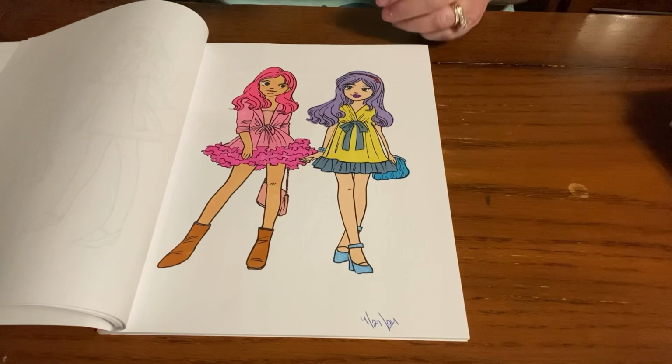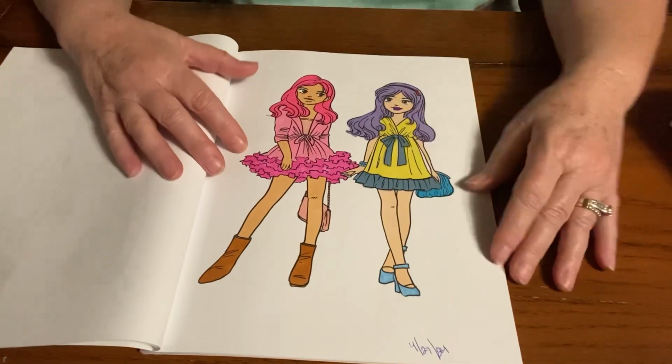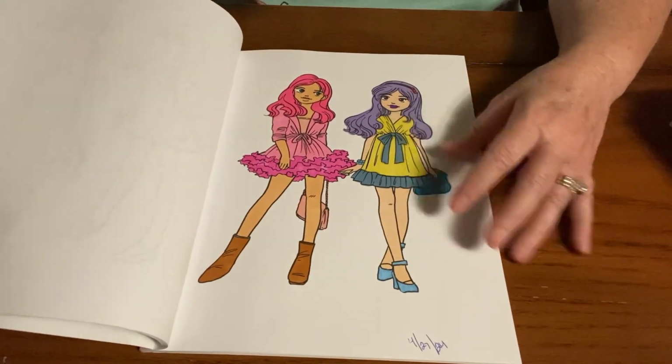This is another fun book, and this will probably be another one that will be on my list to complete next year. We'll see how that goes. But they're easy, fast pages to do.